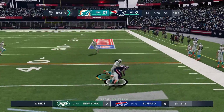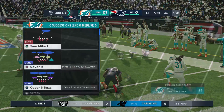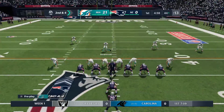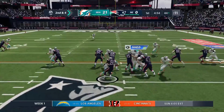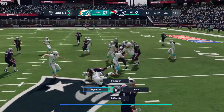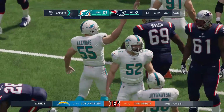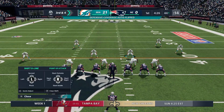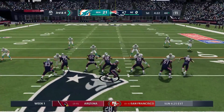A quick throw finding Lee out wide. A gain of 6 there on first. Complete to Marquise Lee. A 6-yard pickup brings up 2nd and 4. On 2nd down now, it's White, and he stopped immediately there. No gain on the play that time, and they'll look to convert on what will be a 3rd and 4. The line of scrimmage. No gain on the play. It's now 3rd and 4.